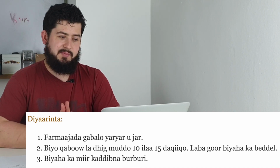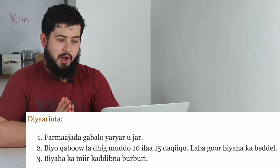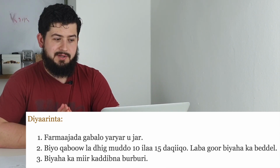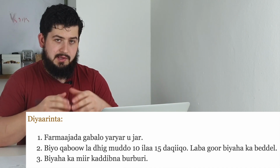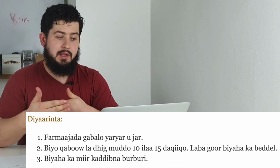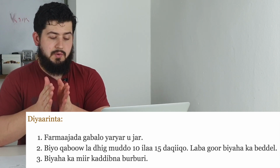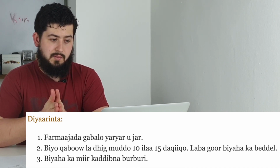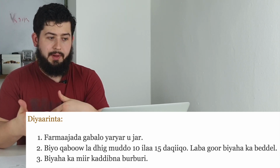Okay, so let's do this next bit. Labagor biyaha kabeddel. So I'm going to employ a little bit of Arabic knowledge in this bit as well. Labagor sounds like it's 2 times, right? Two turns. Labagor biyaha, the water, kabeddel. So you're going to do this thing to the water twice. Beddel, I think it means to change something or to swap it or to replace it.